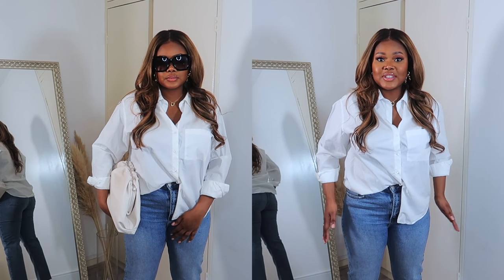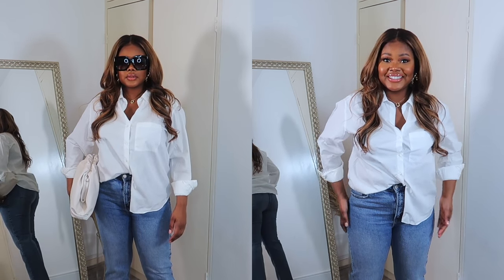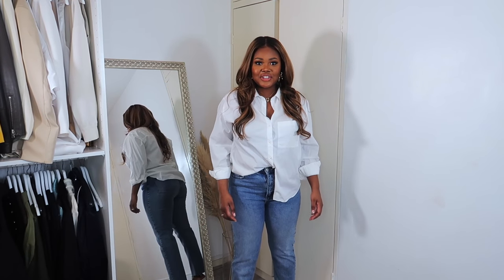Okay, so another trick that I like to do for the shirt is to just pair it with jeans. So I think this is simple but elevated. I've just got simple jeans. These are actually from Primark, but this is just to show you another look as well and how you can wear it.